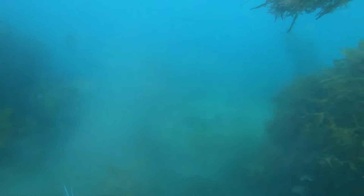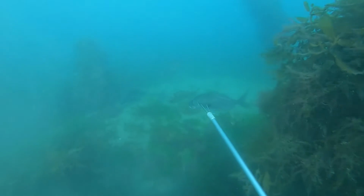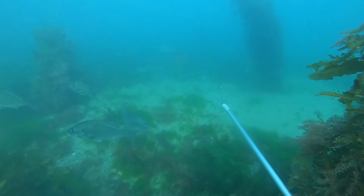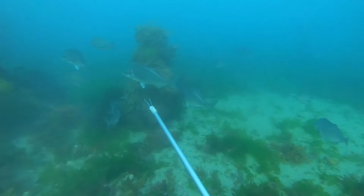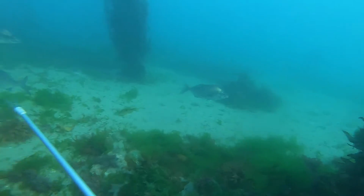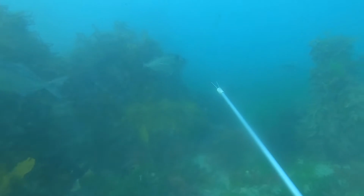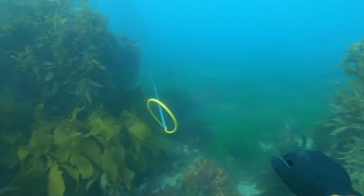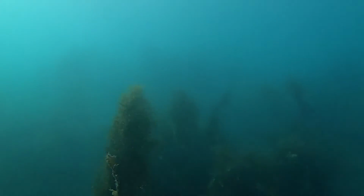The beautiful thing about spearfishing is you can be selective, so I wasn't rushing anything. I was trying to pick out the nice fat ones without spooking the school. Just taking my time, waiting for that perfect opportunity to present itself. And it doesn't always do that, and you miss. So I missed that one again, but not to worry, there's plenty more fish in the sea.